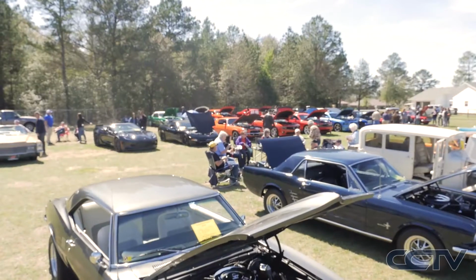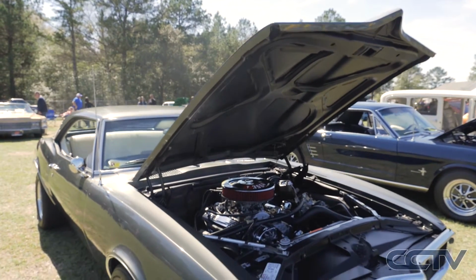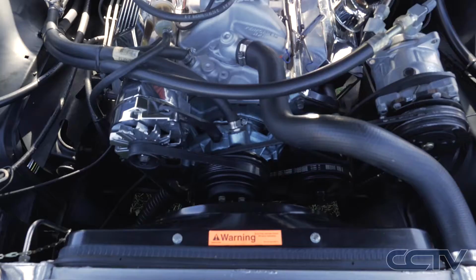I'm here with Steve, and he's got a really cool '68 Firebird, and it's a barn find. Can you tell us a little bit about that barn find? Sure. We were lucky enough to win the bid on eBay. It was out of Bedford, Massachusetts. The car only had 27,000 original miles on the body. The original owner had blown the engine in 1976, put it back into the barn and pulled the engine out and left it sit.